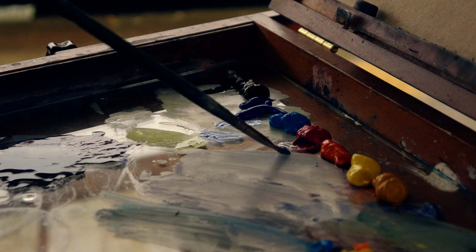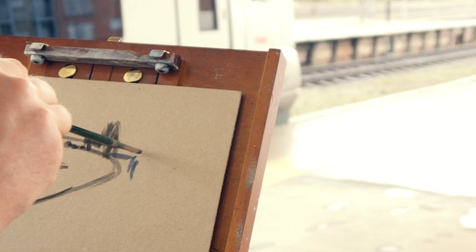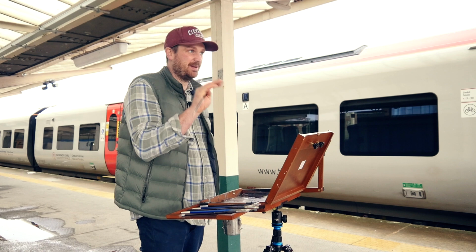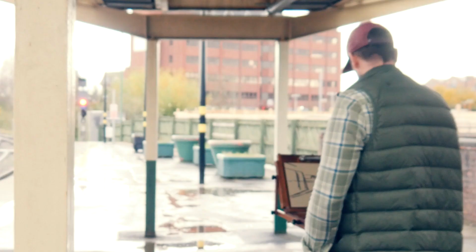So starting a painting, I find it really useful to just do these, it's almost a map of the painting. And I do these big dark sketches that just block out the bits of the painting, the bare bones of it. And then any part in the painting that is my darkest darks, I'll start getting them in because I'm already sketching using a darker color.